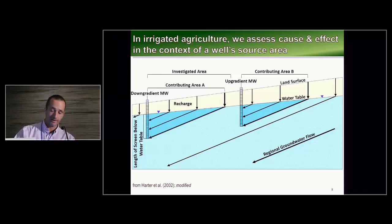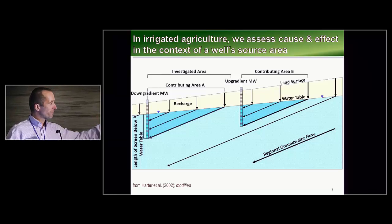Now, this is a very important figure that we've modified from a figure that was published by Harter et al. in 2002. It's very important that in irrigated agriculture, you understand, and I tell you that we assess cause and effect between management practices and what we see in monitoring wells in the context of a well source area.